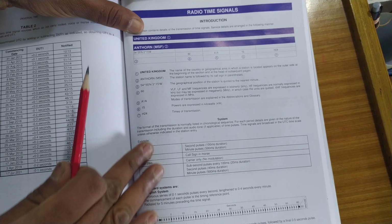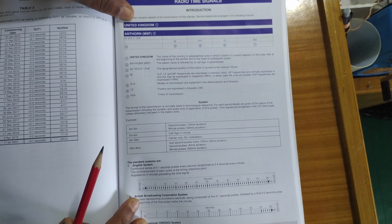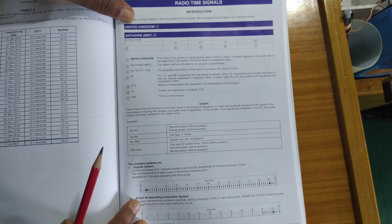After the legal time comes the universal time coordinate. These are all not going to affect us navigators as for navigation, so I'll just skip this. It will give you the coordinated universal time. Then the radio time signals, again, this is all self-explanatory. I'll just pause it here for some time. You can just read through it. I believe you are getting a good view of this page.